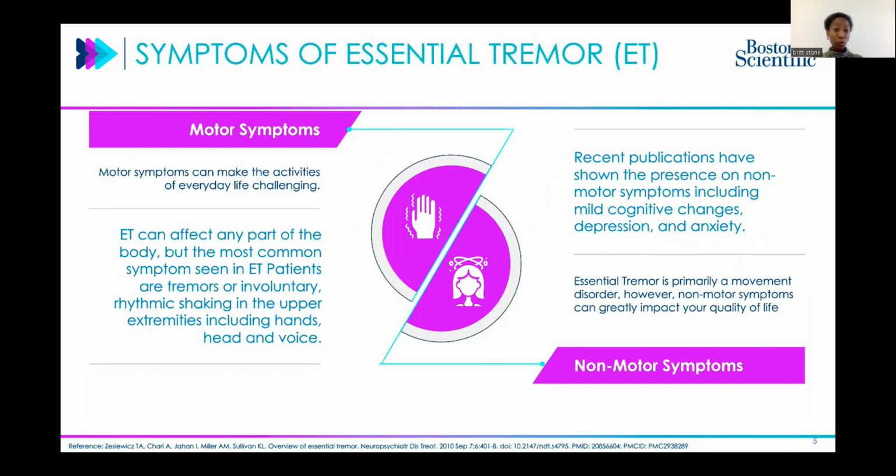So some symptoms of essential tremor are, as I stated before, a tremor that impacts your ability to do your activities of daily living. It can affect most usually the upper extremities, so the hands, the head and neck, and even the voice. In addition, there are some non-motor symptoms that can also be associated with essential tremor. People can notice some mild cognitive changes, maybe some difficulty with short-term recall or language fluency, also some imbalance with their walking, feeling a little unsteady on their feet, and even some depression and anxiety.